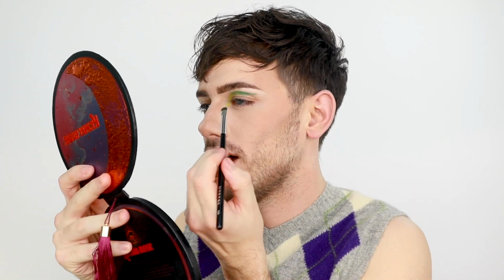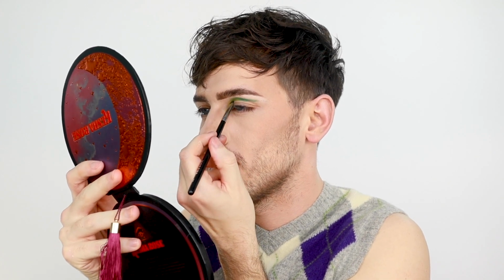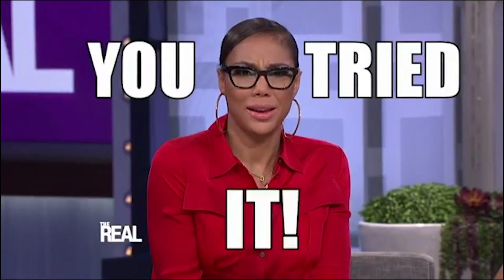I'm really disappointed that there is not a shade in the palette called Grow a Pair, because that is my all-time favorite Kesha song. When you grow a pair, you can call me back. You tried it. I love it. Kesha, next palette, put Grow a Pair in there.